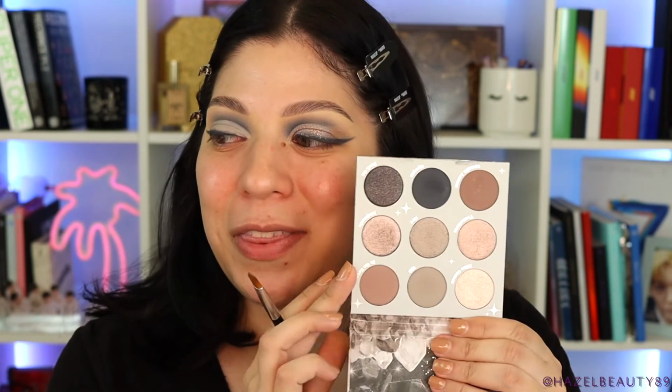Bring it all the way across, stop right about there, and then just start to perfect your shadow wing. I know it is not perfect, but it's okay. Trust the process. So this is when we go in with our lid shade, and it's just going to mask all of that and just look a little bit more put together. So we're going to go in with the lid shade now.